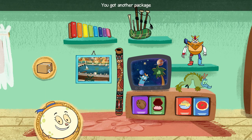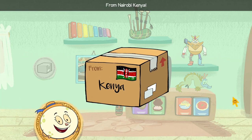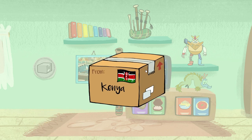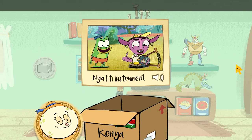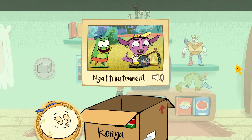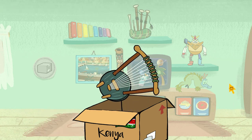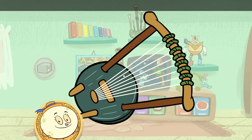You got another package! A new package from Nairobi, Kenya! It's a nyatiti instrument! In Nairobi, the nyatiti is a plucked string instrument, typically played in benga music. Let's get started! Give it a try to hear what sounds you can make!